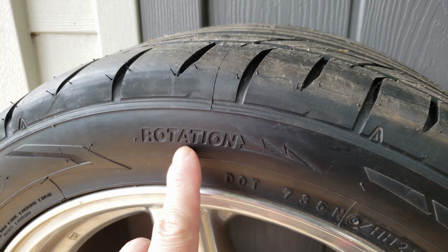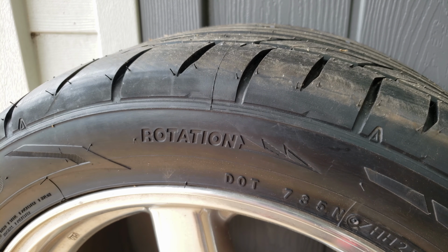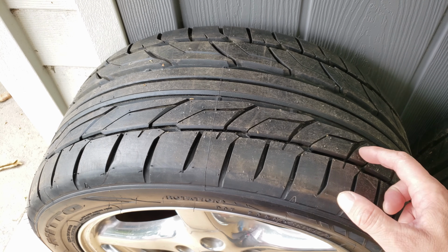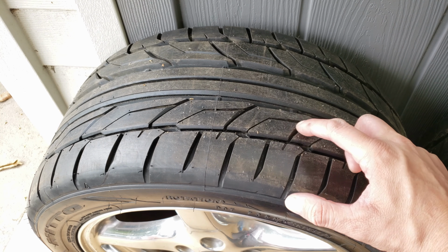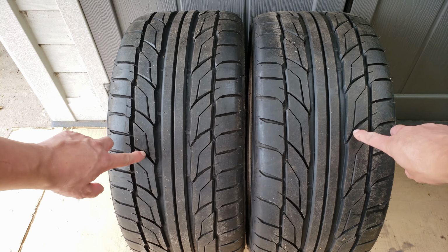Some tires may have a directional arrow, and if you notice rotation on the tire, that means that the tread pattern is meant to rotate in one direction, which if not installed in the proper direction, in the event that you drive in the rain, the water may not be evacuated fast enough, potentially causing hydroplaning.